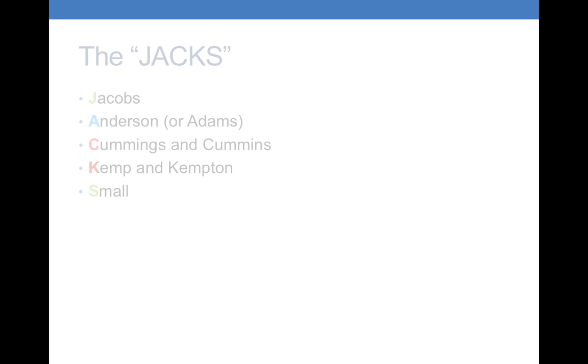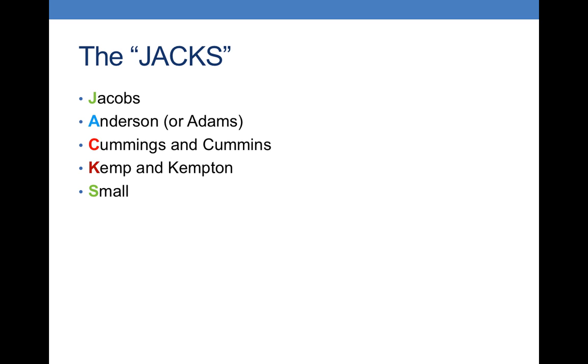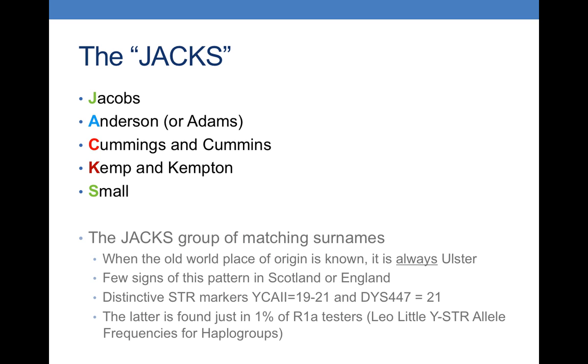So this is where we bring in the Jacks, and I say this quite safely here because I used this talk, probably this talk in Dublin last year, and Jacks has other connotations in Ireland I won't go into just now. It wasn't me who came up with this acronym either, but it does summarise the major names which we're looking at, and in particular we've been looking at Jacobs, Cummings and Kemp in STR testing, and Cummings and Kemp have been doing all the big Y testing to see how this may stretch.